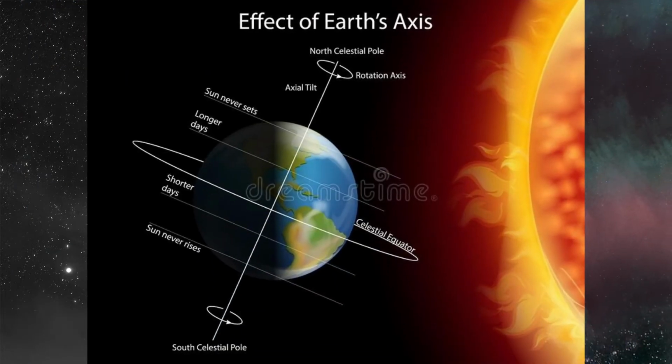And here we're talking about the axis. An axis is basically an imaginary line that goes through the middle of the planet, and it rotates around it. Whenever the planet rotates around its own axis, it finishes a day. So for us here on Earth, a day is 24 hours. So that's the length of a day for us.